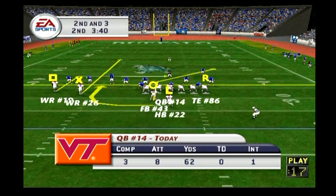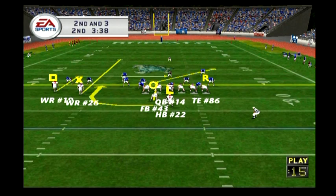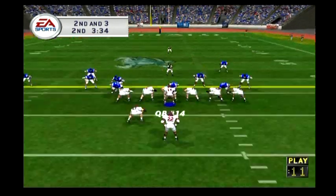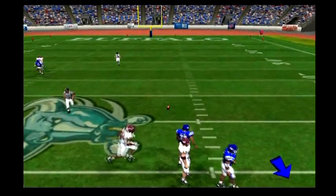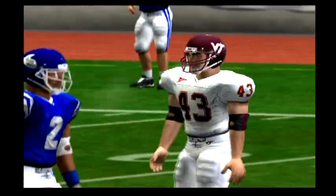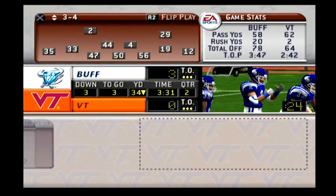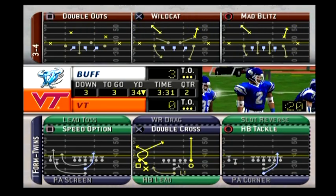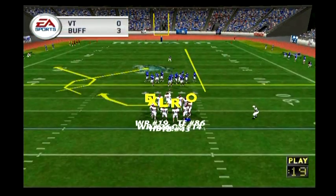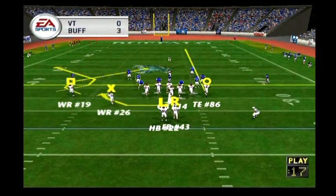Buffalo comes out in a 3-4. He drops back. Lobs this one over the middle. And they couldn't hook up on that one. In this short yardage situation, you got to make sure not to pitch the ball unless you absolutely have to. It's third down and 3 to go. Ball on the 34.